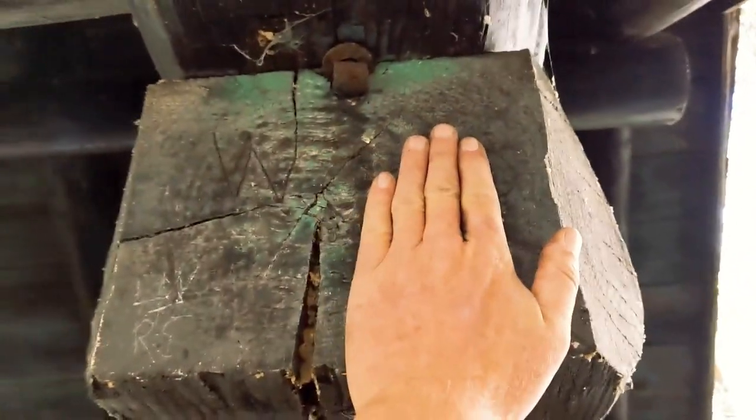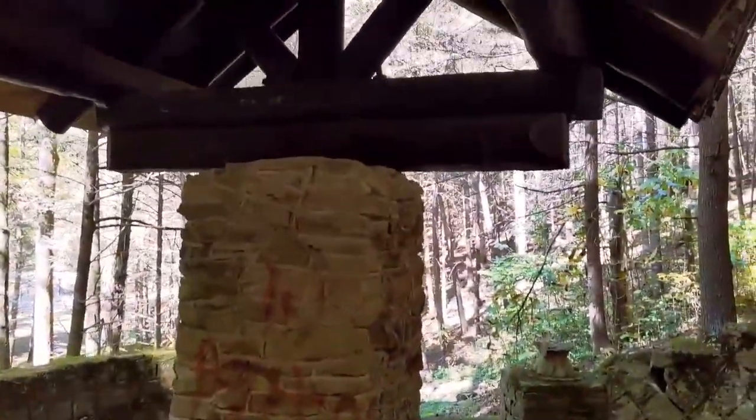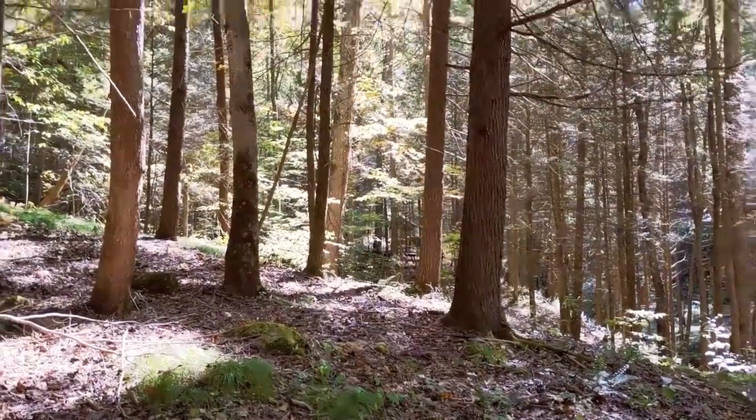Big logs, great big ones. Look at that. Give you an idea. Little reference there. Look at that. How nice is that? Minus the graffiti, of course. Look at that. And it goes on back, too. There's more of them. I can see more back in there. We'll head up that way in a second.